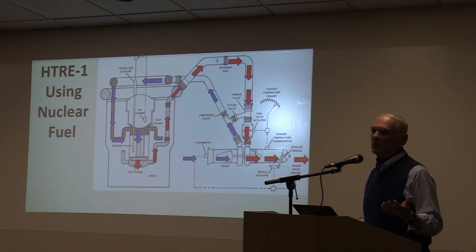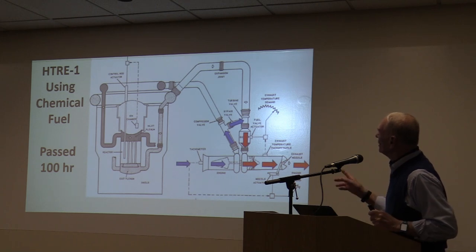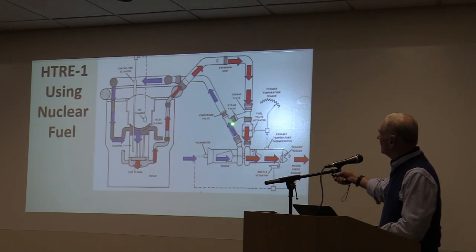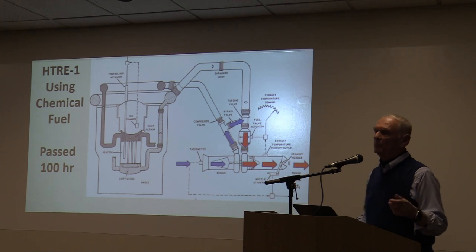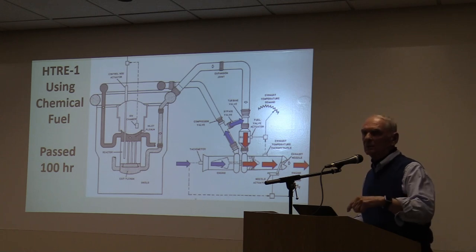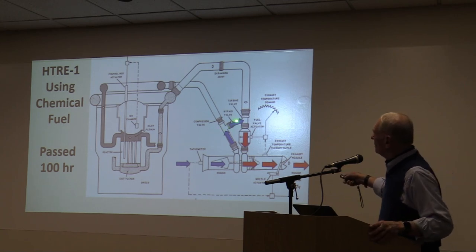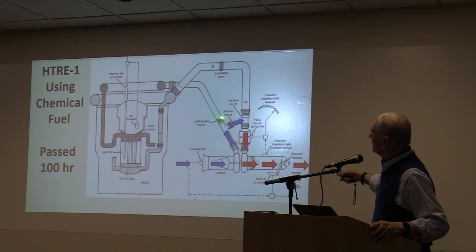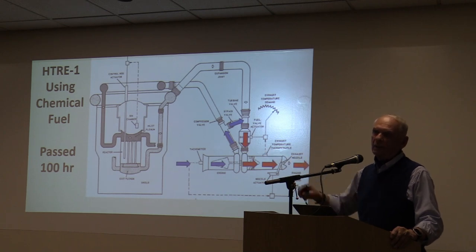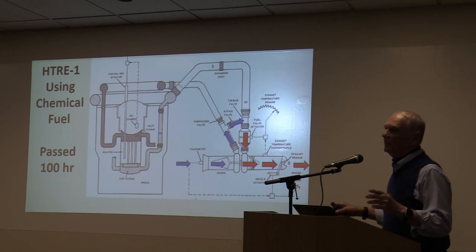It was called High Temperature Reactor Experiment Number 1. And it looked like that. Oh, the other thing I should mention is, you see this right here? If you back up, you see that right there? That is a bypass valve because I had to prove that I could smoothly transition from chemical fuel into nuclear fuel. So that's a bypass valve. So you're running under nuclear, you open that valve, close these, and run that air back into here. That's a combustion chamber where you squirt in chemical fuel. And so they had this transition from one to the other. And that was how they did that in the test stand.